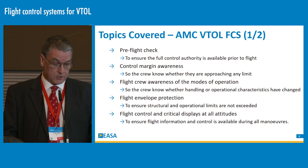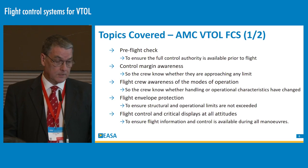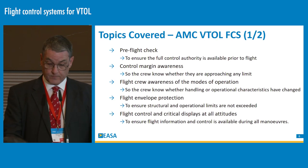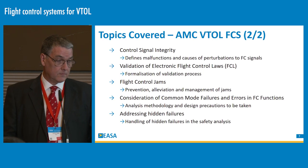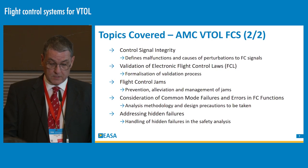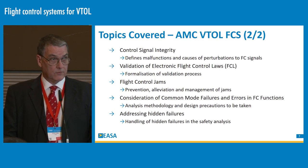We also address flight envelope protection to make sure that structural and operational limits are not exceeded, and there may be critical component limits. And we have a part that talks about flight control and critical displays at all altitudes. This is to ensure that flight information and control is available during all maneuvers. Continuing the topics covered, we have control signal integrity. This identifies different malfunctions, both internal and external, that could cause perturbations to flight control signals. The validation of electronic flight control laws describes the formalization of that process.